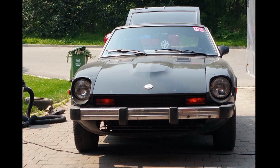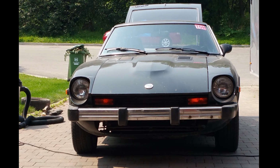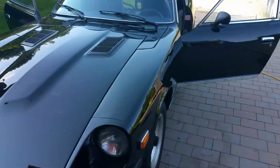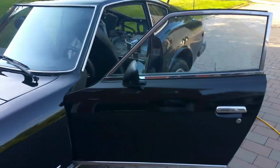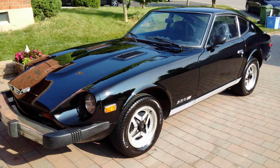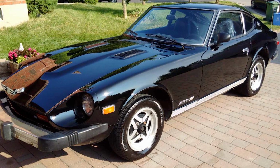On July 5th, 2016, my 280Z arrived and I got to see it for the first time. Buying a car sight unseen is tough and can sometimes be a huge risk, but I had 100% confidence that no matter what happened, it would work out in the end.